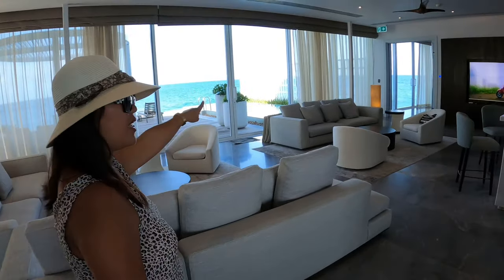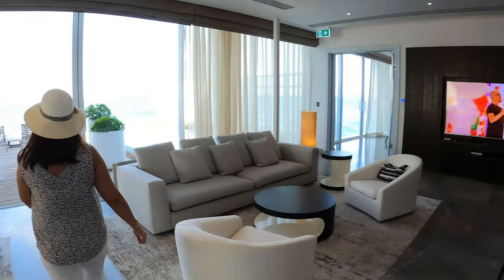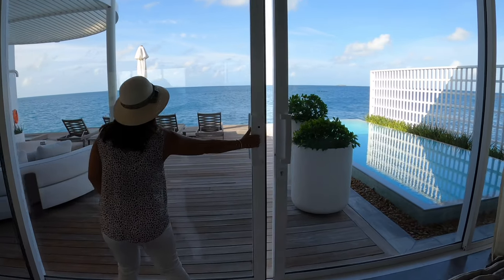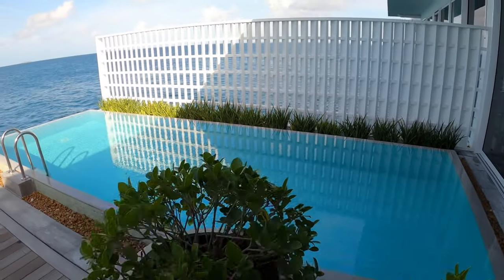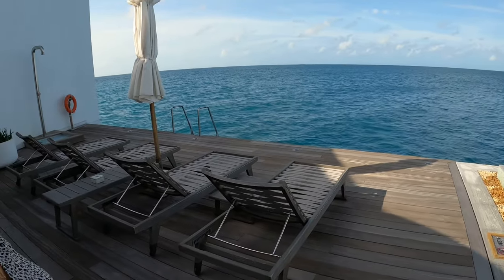And let's check out the balcony. You've got a big pool. Loungers. And then nothing but infinity.